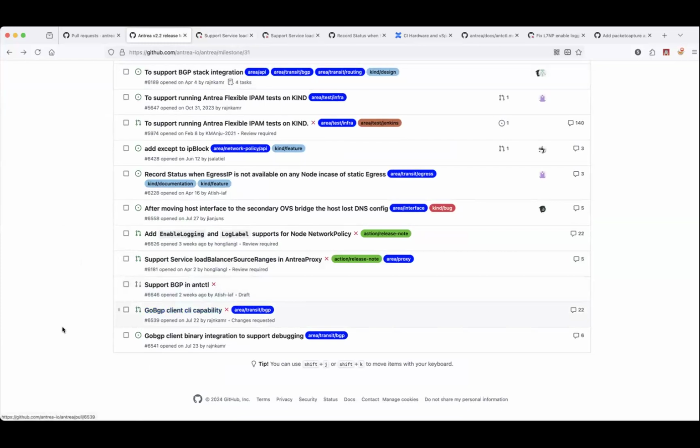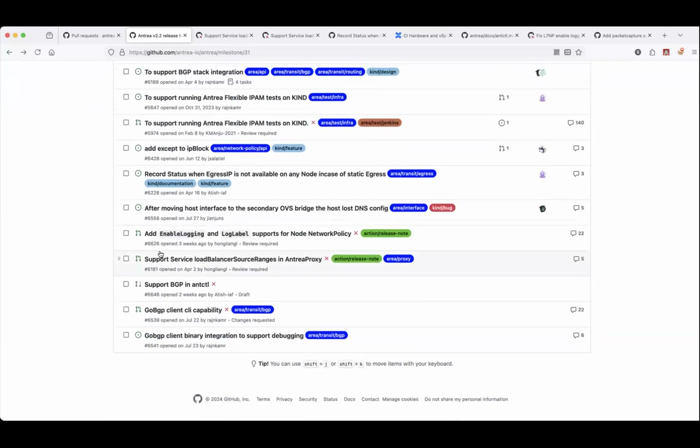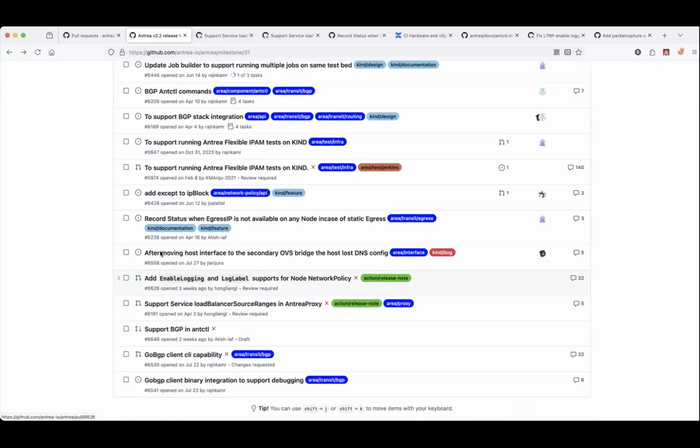Okay, this one, I think, is for the GoBGP client CLI to have in our image, right? Yeah, correct. We are going to add the GoBGP client binary to the image so that when GoBGP daemons are running, the client can connect and get debugging information. Okay, thanks. I think there should be no risk. Yeah, actually the PR is already approved. Oh, okay. Chen also needs to have a look at it.